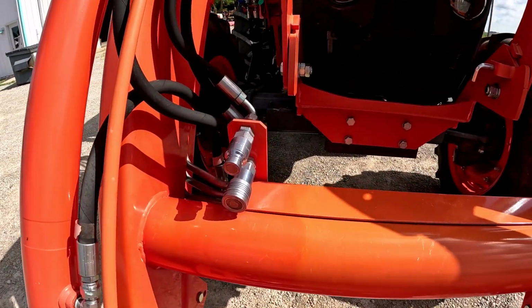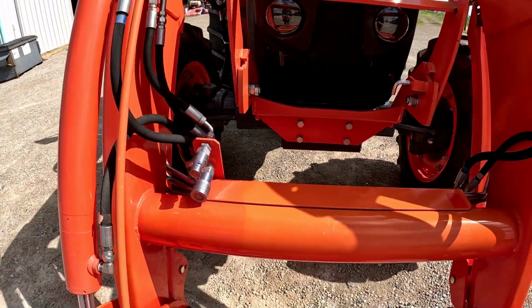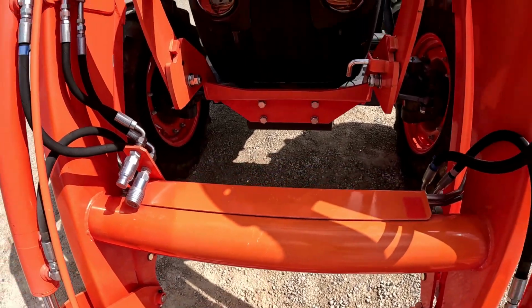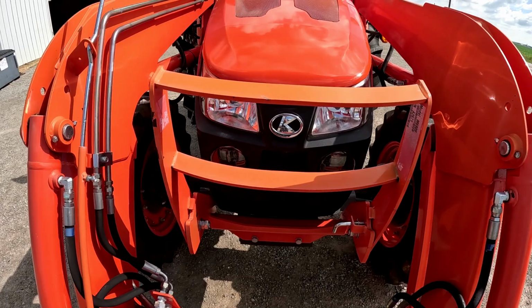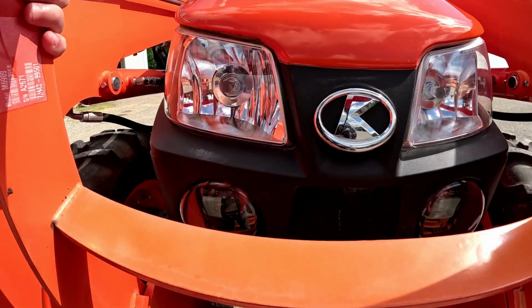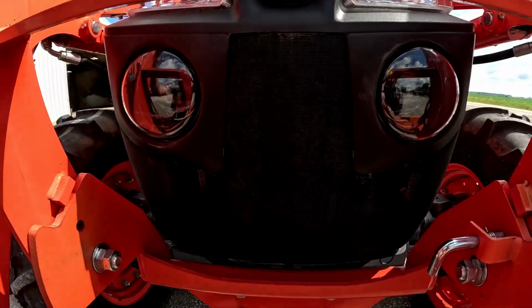Like I said, third function front auxiliary hydraulics. Everything up here is pretty good. A couple little scratches there, nothing out of the ordinary. Grill guard's in good shape. One little scratch there. Headlights are pretty darn good.